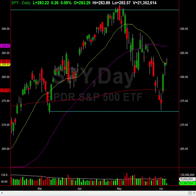So let's talk about the S&P 500 today, up fractionally on the day. I still have a max upside target of this level right here. There's a gap fill right around 285.60 or so. That's my max upside target. So we're about $2 and change away from there.